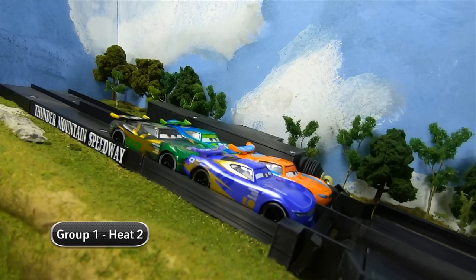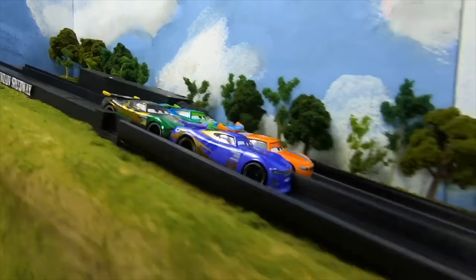Group one's ready to go for heat two. Suarez will start out front this time with Ryan Laney in the outside of row one. Conrad Camber the inside of row two, and his teammate Noah Gocek the outside of row two. Heat number two, here we go.